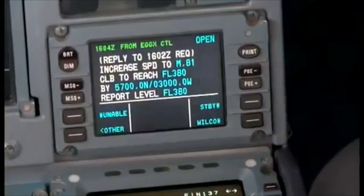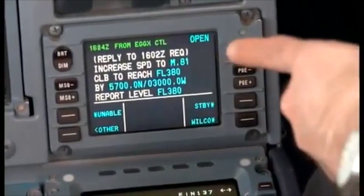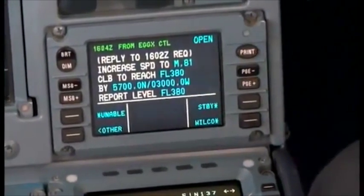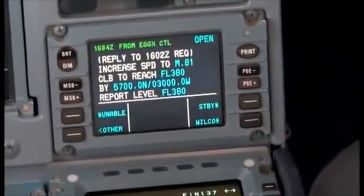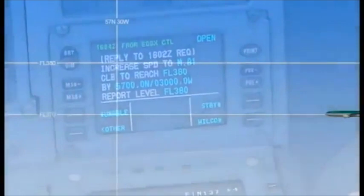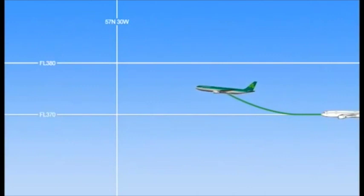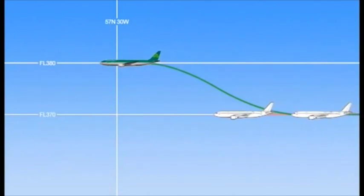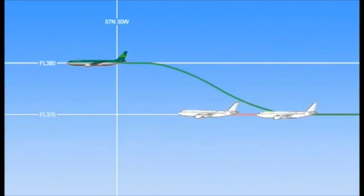A restriction is placed on the flight to be level at flight level 380 by 57 north, 30 west. It's important that pilots understand what's meant by such a restriction. The controller requires Shamrock 137 to commence climb at a rate that ensures the aircraft will cross 57 north, 30 west, level at flight level 380. To reiterate, the flight must be level, maintaining flight level 380 before the defined clearance limit of 57 north, 30 west.